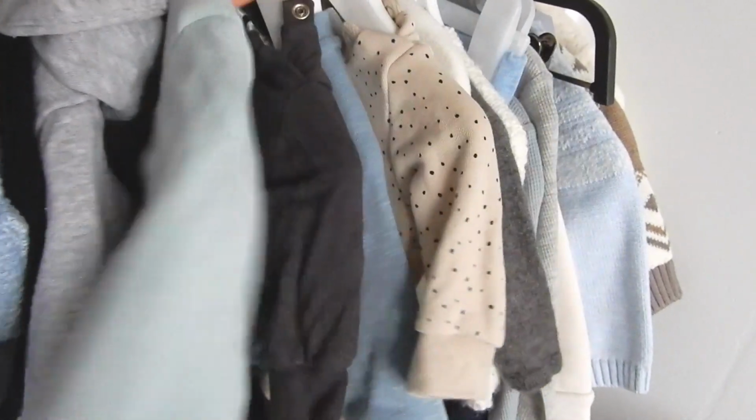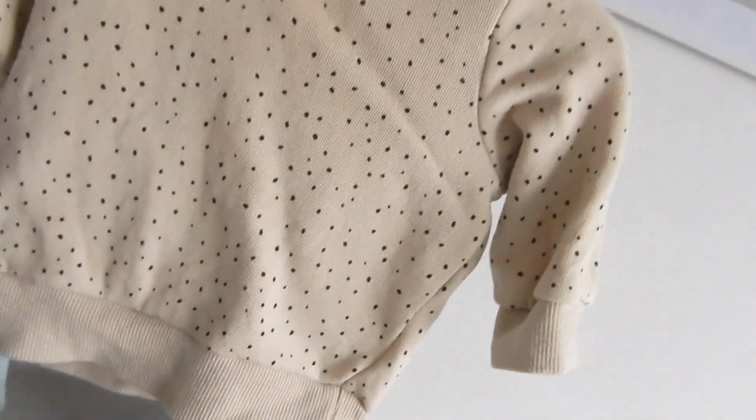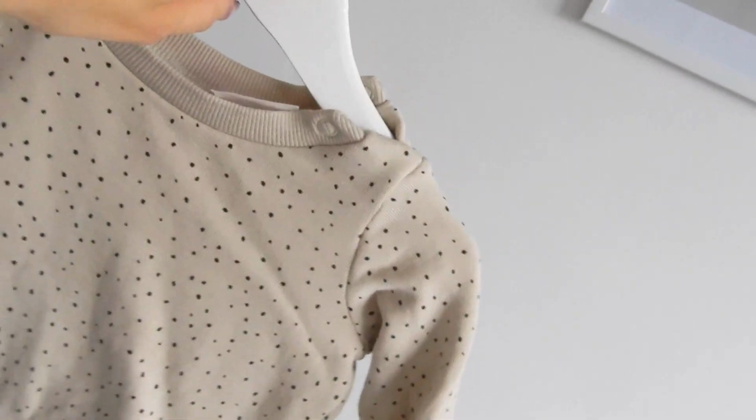So these came in a pack of two. So there was black and blue together, which I have actually done in the H&M haul before. There's then this spotted one as well, which I bought before I knew the sex. So it is definitely unisex. I've seen a lot of people put it on girls, but obviously I put it on Casper anyway. So they're all H&M jumpers.